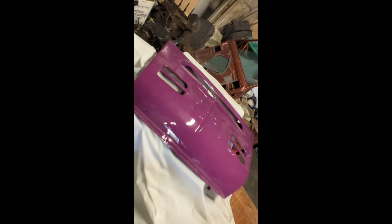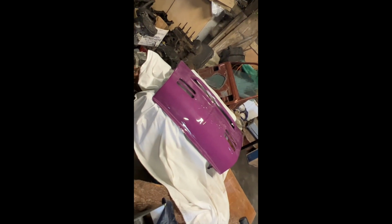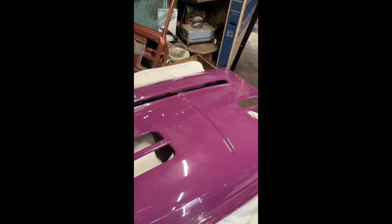This is the other bonnet that I mentioned. Obviously needs a clean because it's been in storage, but just have a look at how mean that's going to look on the car.